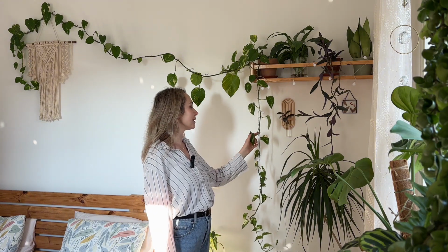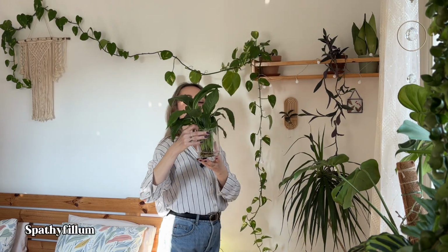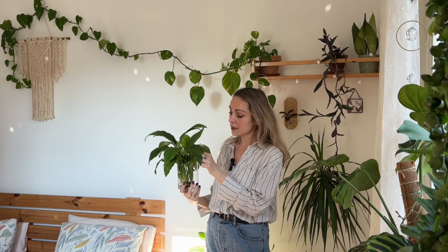So if you don't have one, you should definitely get this plant if you're into easy plants. Next is my peace lily. This peace lily is a part of a fuller plant I had, and I wasn't getting to water it fast enough, so I decided to separate it into two plants. This is one of them.